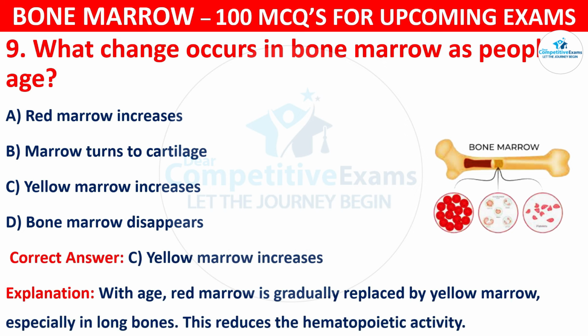With age, red marrow is gradually replaced by yellow marrow, especially in long bones. This reduces the hematopoietic activity.